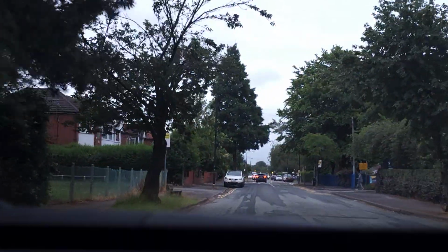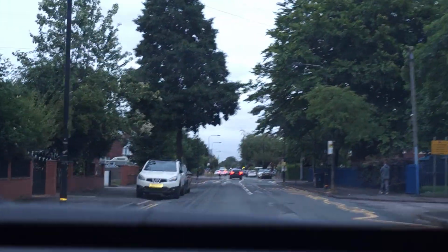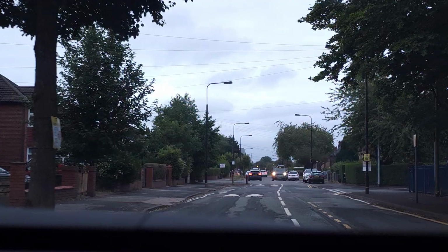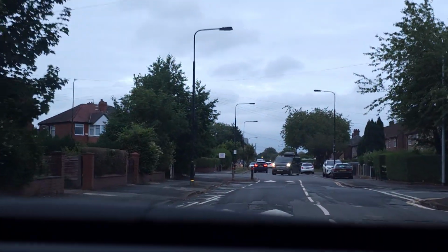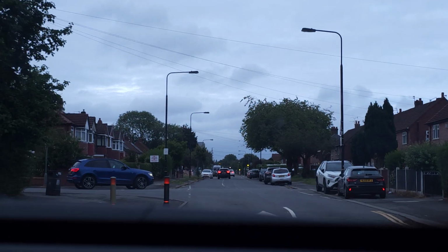Again, there's a white car just coming up, so you check your mirrors to move away from the parked car and check to come back. Here there are humps, so you try your best not to go too fast over there.